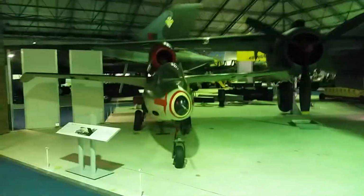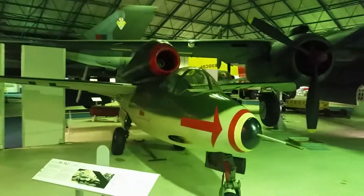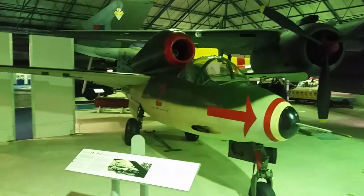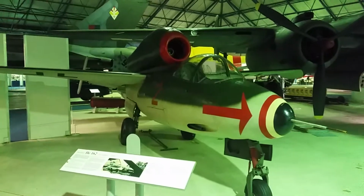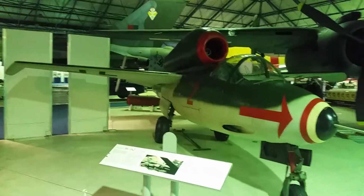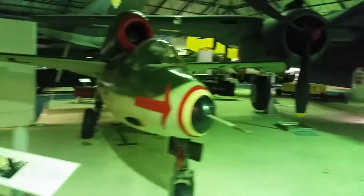And right here is the Heinkel He 162, which was used at the very end of the Second World War. Only a few Jagdstaffeln actually had them, but what if it had been built in numbers, who knows what the outcome would have been. Apparently it's very highly manoeuvrable. So there you are. Right, let's have a look over here.